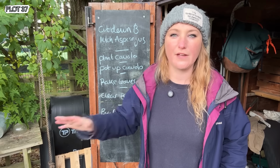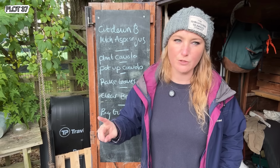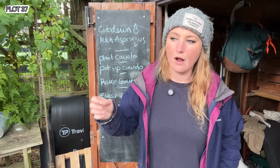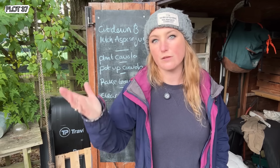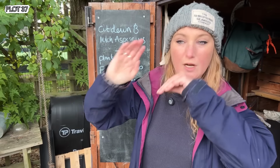They're all ready to come down, so I'm just going to cut them down to the base. I'm not sure whether I'm going to mulch them today because tomorrow morning the shop's back open again, so we'll pick up some more. We've only got 1 bag left, but I will be mulching that at some point this week, so I've got to cut those down.